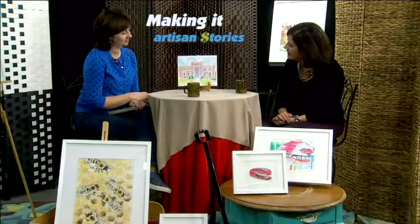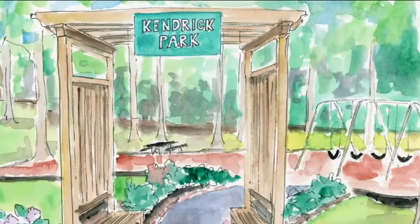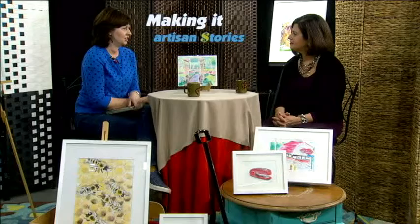So this is Kendrick Park. I think in the past few years, the people who live in the neighborhood have refurbished the park. Oh, nice. Just different landmarks. You know, people have special memories associated with them. People are just always really excited to share that with their loved ones and just kind of commemorate those special times. And it's almost like it starts a conversation piece, with memories being shared.